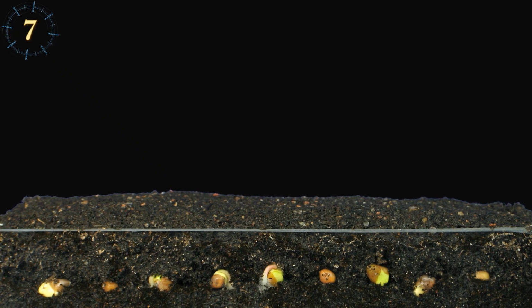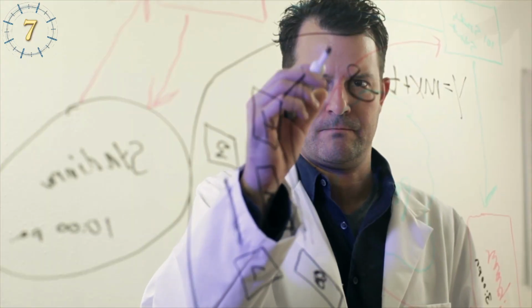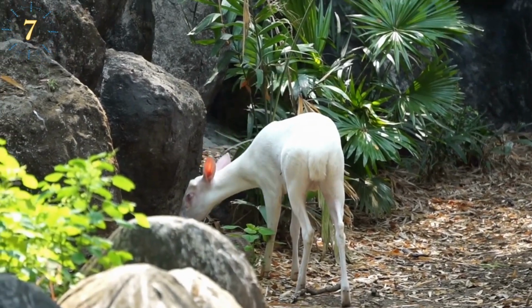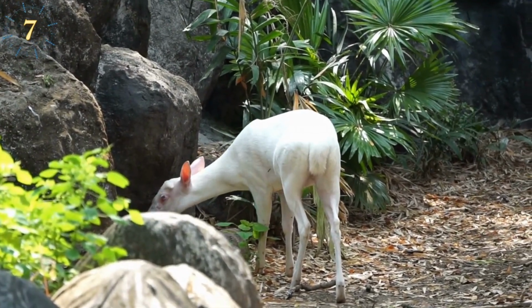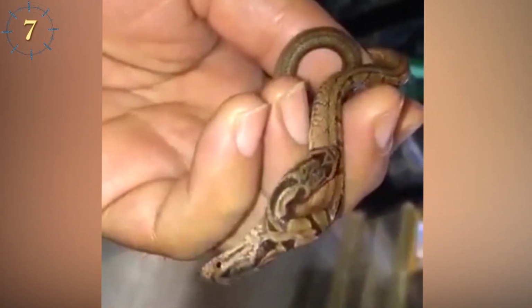Studies have shown that genetic mutation in animals and plants has increased by a factor of 20. You can still see several cases of albinism and other genetic defects, but the animals with extra limbs and other major visible mutations are for the most part gone.